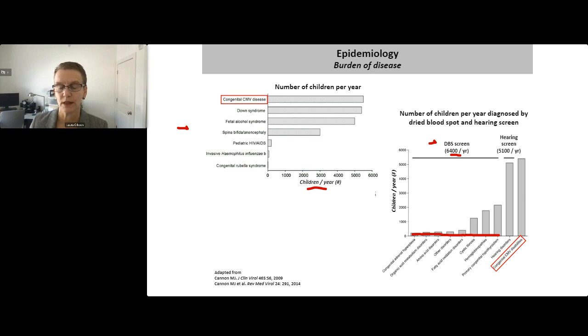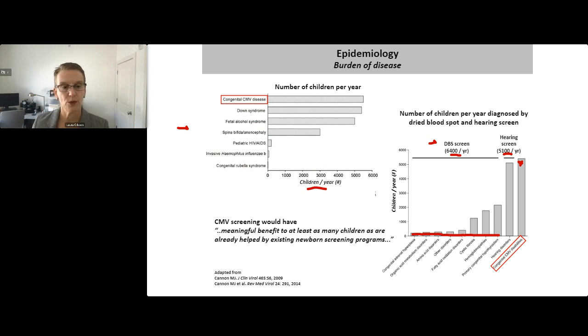The hearing screen, which is done on all babies before they're discharged from the hospital when they're born, identifies about 5,000 infants per year with potential hearing loss. But if we were to have a newborn screening program for congenital CMV, we would identify more infants than all the dried blood spot testing combined or all the hearing screen testing. So CMV screening of newborns would have meaningful benefit to at least as many children as are already helped by existing newborn screening programs.